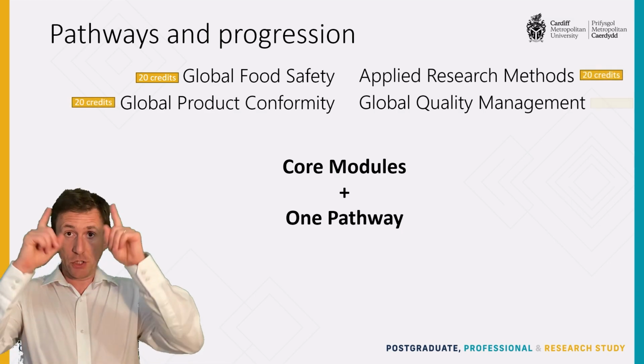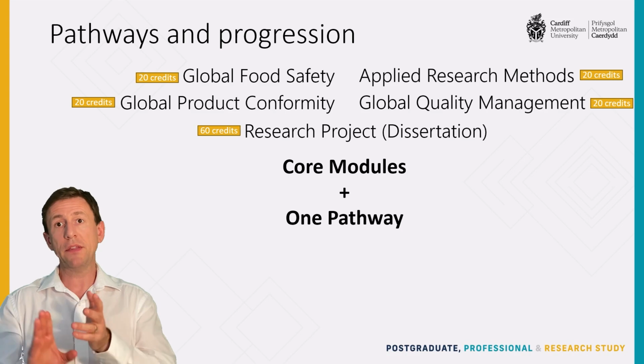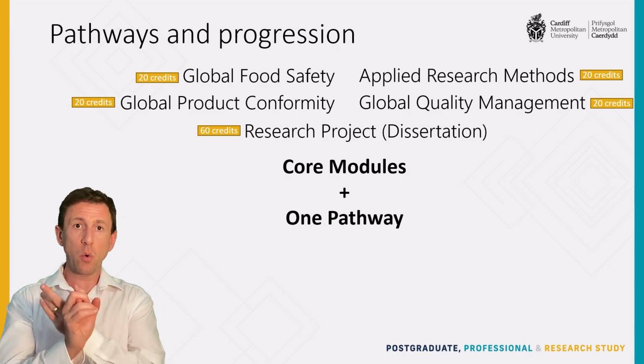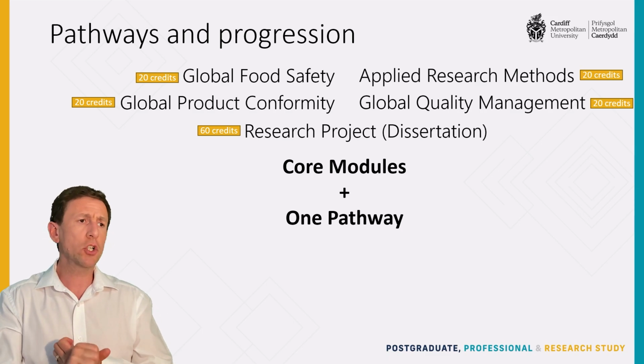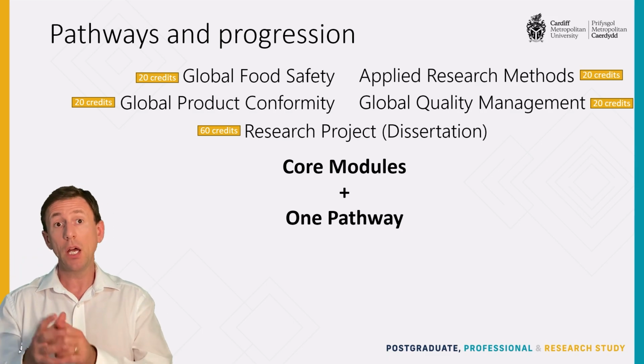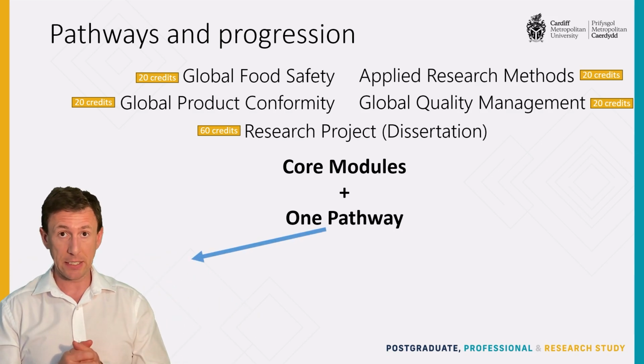The core modules shown here include things like food safety, research methods, product conformity and quality management, and you also get to do a large research project which can be based on either your interests, a company's interests, or maybe one of the academics' interests instead.